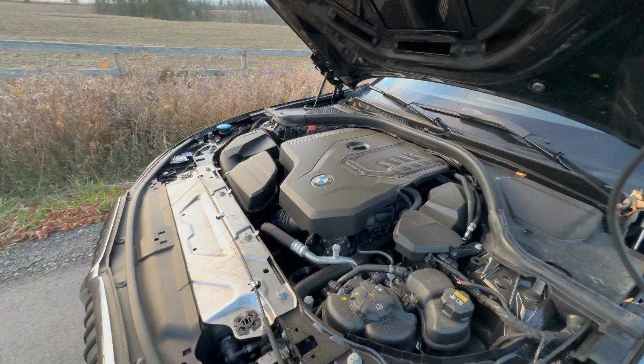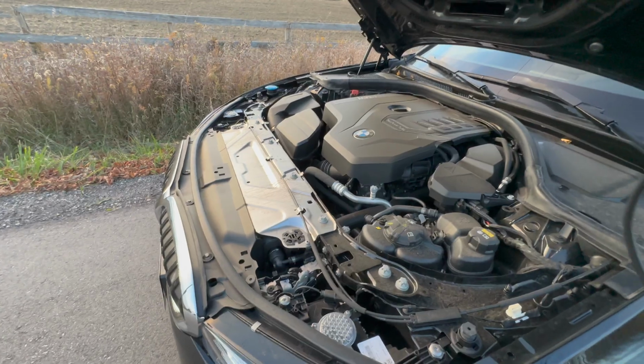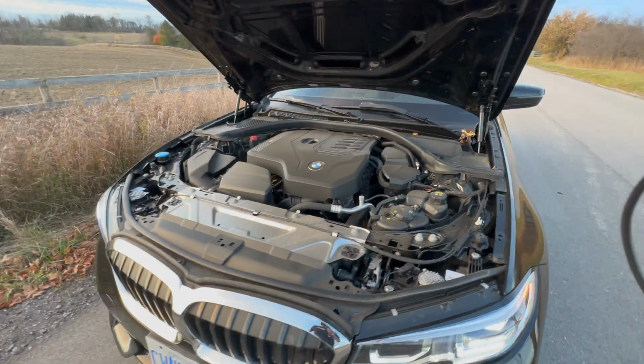I checked the website and it was a little over 250 horsepower, maybe 255. Torque was actually pretty reasonable. I think it was around 295 foot-pounds.